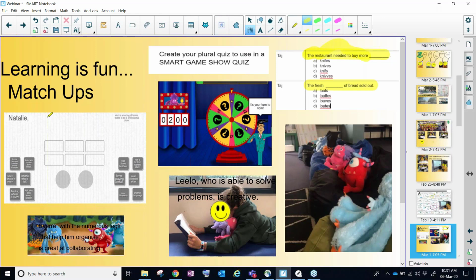And of course, we always have the monsters, and they become part of our sentence structures. Lilo, who is able to solve problems, is creative. So the kids really get involved in it, and this becomes part of their sentence structure. So this one here on the left, Natalie, they're little matchups about people. Guys, what do you like about game shows and matchup?